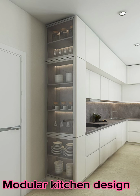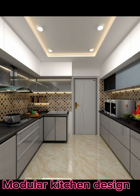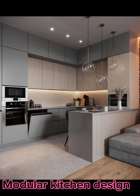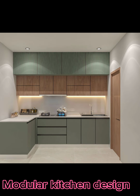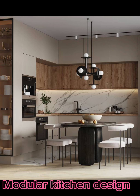Consider your kitchen layout as the canvas for your design masterpiece. The L-shape, U-shape, and parallel kitchen layouts are popular choices for modular kitchens. Tailor the layout to your space, ensuring a seamless flow between the cooking, preparing, and washing zones. A thoughtful layout enhances both functionality and aesthetics.